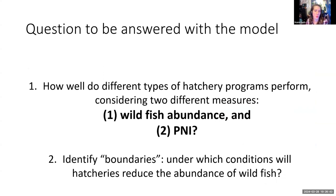So we sought to answer two questions with this modeling framework. The first one being, how well do different types of hatchery programs perform, considering two different potentially opposing measures? One being just simply, what do we expect the wild fish abundance to look like after hatchery supplementation? And second, what do we expect PNI, that long-term fitness indicator, what do we expect that to look like? So the second question that we then sought to answer with the model is we then sought to identify what we call boundaries. So these are essentially the edges of where the hatchery can actually have any kind of positive effect. So we were tweaking the model inputs to figure out under what conditions do the hatcheries actually cause a negative impact on wild population abundance.